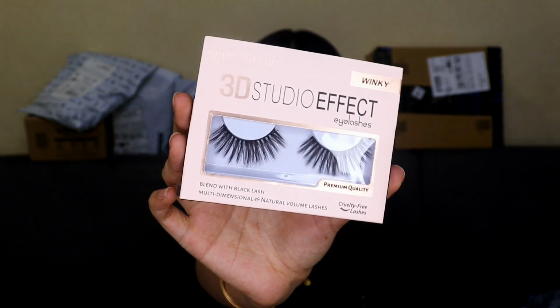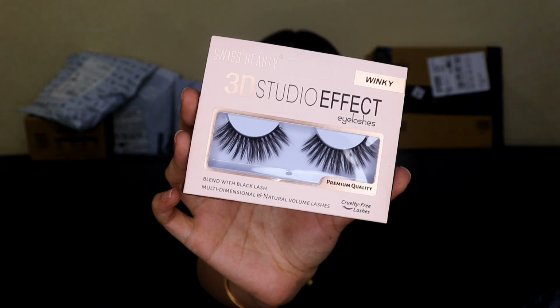Okay, so we have some Swiss Beauty 3D eyelashes in here, and look at the amount of drama that these eyelashes have. I really don't know where I'm gonna wear these lashes because they are so dramatic. I'll probably do like a bridal makeup look where I can wear them because they are so gorgeous. The variant that I got them in is called Winky, and these are cruelty free lashes. This parcel looks very bulky, so I cannot wait to see what's in here. The best part is that I know everything that I ordered, but I don't know which box contains what. So that's where my excitement level increases.